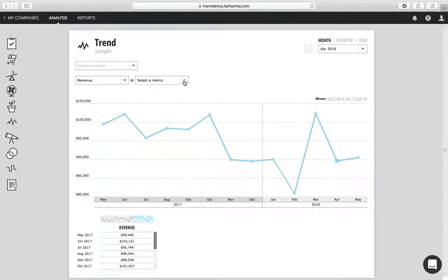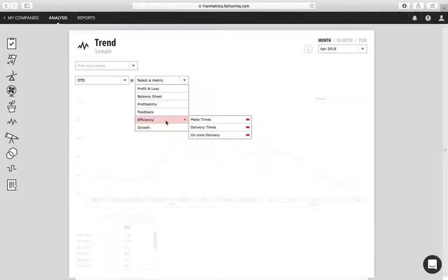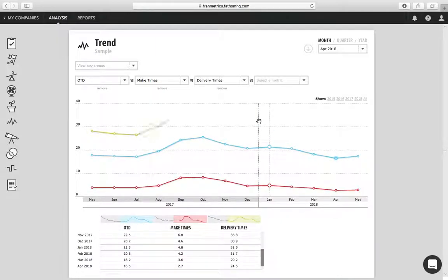You can compare revenue to anything, or what I'm going to actually do is show all of our efficiencies that I've been talking about a lot, because it's a pizza place and they're very important. We can compare our delivery times to our make times and our out-the-door times. The red line here represents how fast it's taking us to make pizzas. This is how fast it's leaving the door, and this is how fast the pizza's being delivered. So even though from April to May we were making the pizzas at the same time, our delivery is starting to creep up again.